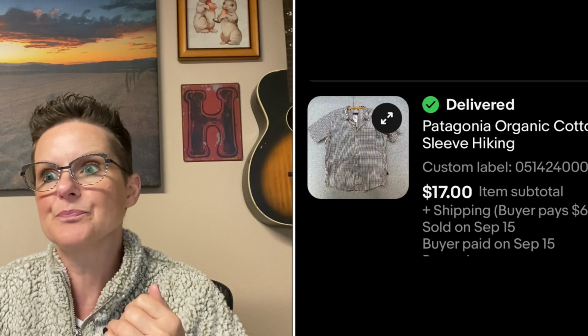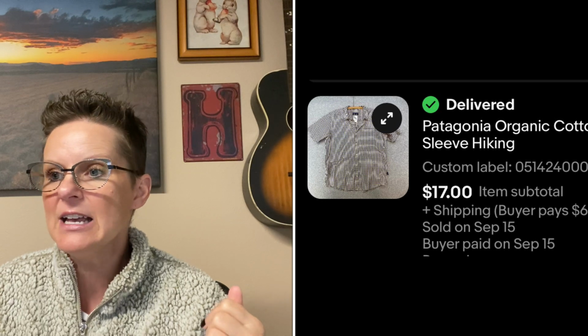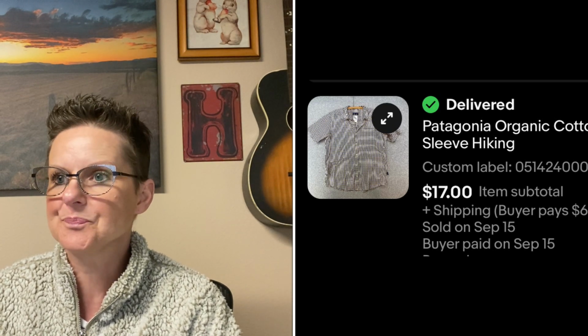You decide on yours. Okay, next up here, this is a simple Patagonia short sleeve button-up shirt. I had a friend that was doing a closet clean out, and so she donated stuff to me for free. So I didn't pay anything for it. It sold for $17, giving me a profit of $13.89, and that just took 4 months to sell.